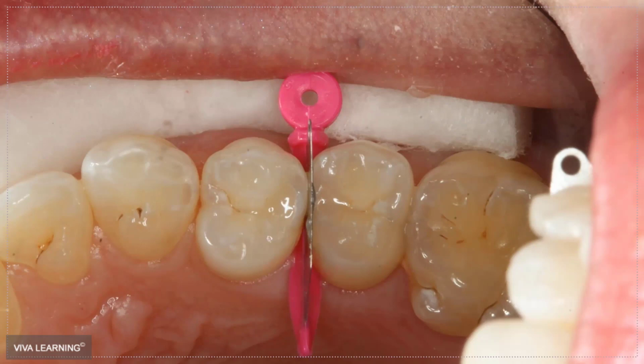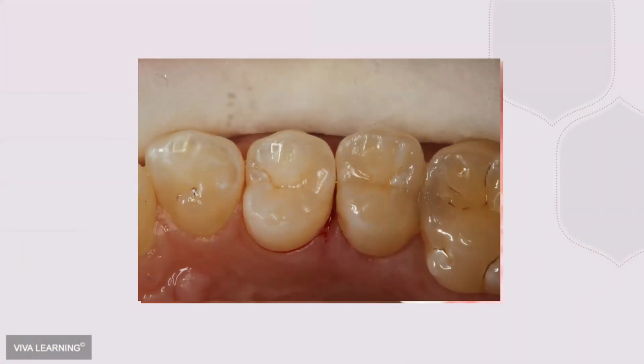And I did not polish it at all. That's what it looks like unpolished. Watch what happens when I take out that wedge. When I take out the wedge, I have restorations that absolutely disappear into that tooth structure.